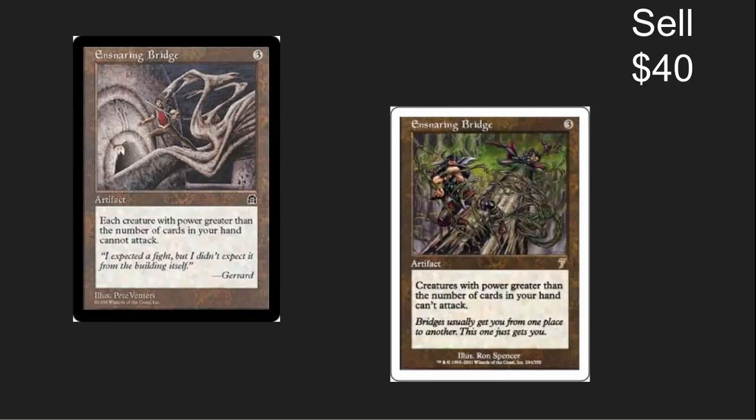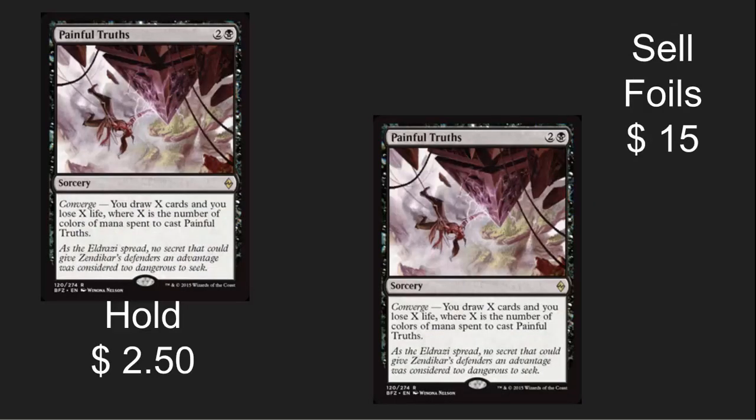I would liquidate any extras that you have, just go down to your playset, and if you're not playing them, there's a good chance that you could even just get rid of them and pick them up at half the value later. Painful Truce has spiked, mostly because of the deck Tom Martell and Patrick Chapin were playing.